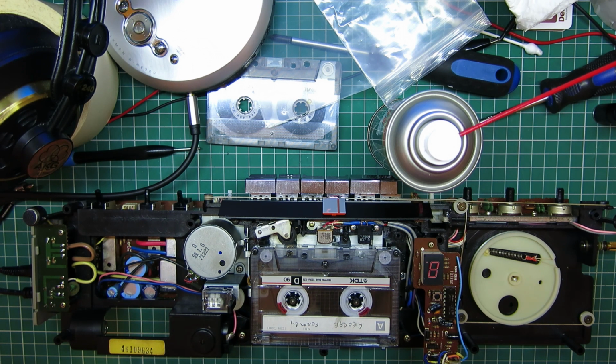I think next thing is I'm going to reassemble the front panel, put the speakers in, solder those piezo tweeters back in.